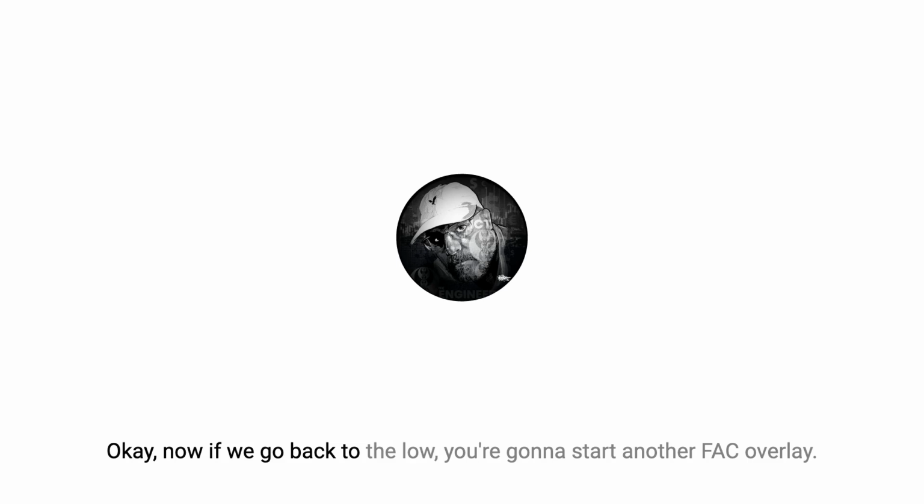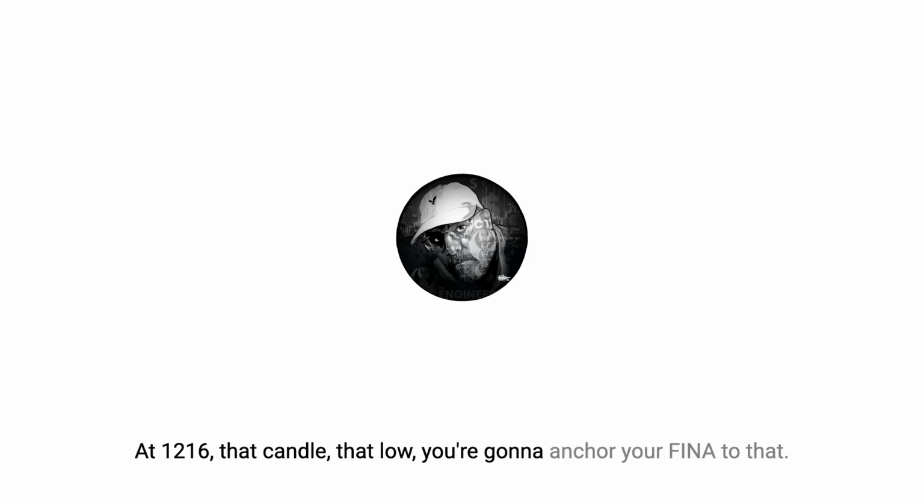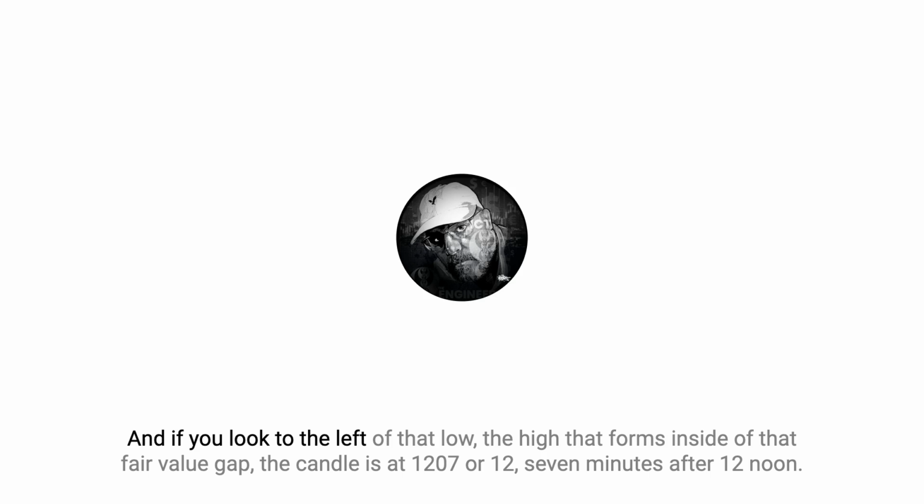Now, if we go back to the low, you're going to start another Fibonacci overlay. So your tool for Fibonacci, you're going to anchor it to the low at 12:16. Okay, at 12:16, that candle, that low, you're going to anchor your Fibonacci to that. And if you look to the left of that low, the high that forms inside of that fair value gap, the candle is at 12:07, or 7 minutes after 12 noon. The high of that candle is 4080.50. The low that you're anchored to on the 12:16 candle is 4072.25.